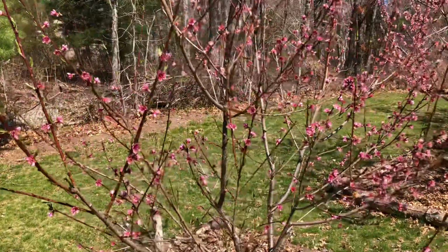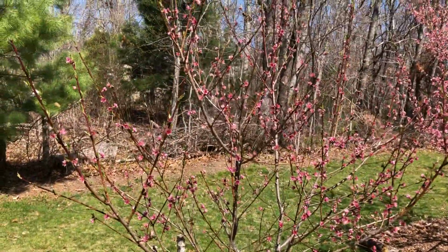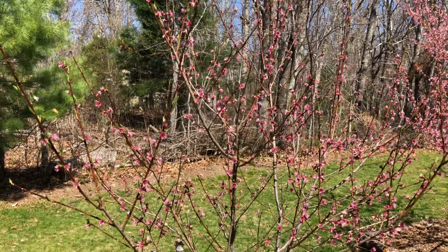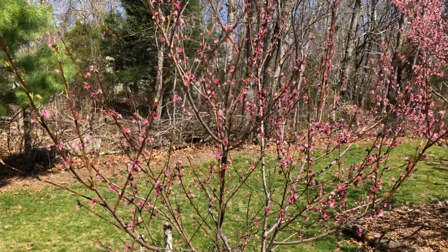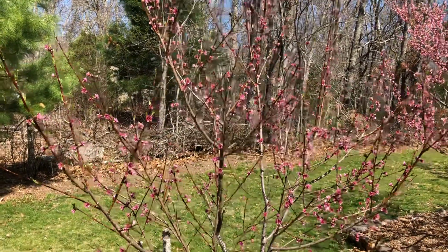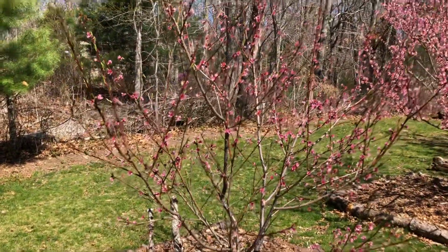So, over here we have the giant peach. This fruit is supposed to grow 16 ounces. I haven't seen a peach that big. I've seen it close to half a pound, but not on this tree though. I've seen them in the store. So we'll see if this one comes true.